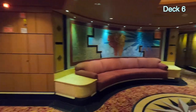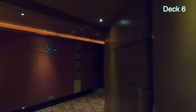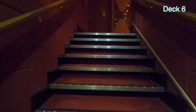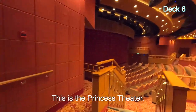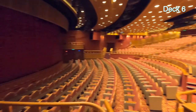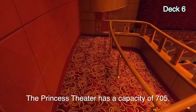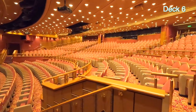So we're going to go further forward, and this is the Princess Theater. Access is kind of weird. It stairs up. If we come in from 7, it stairs down. So note that. It's a pretty nice big theater, good sight lines. On the Diamond Princess, the sister ship of the Sapphire Princess, there were chairs here. I think those chairs. We never sat in them.